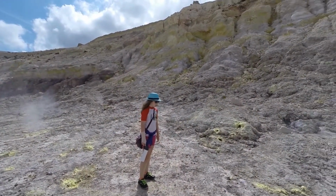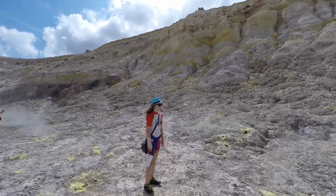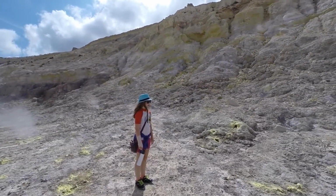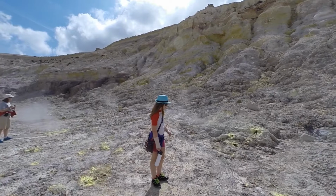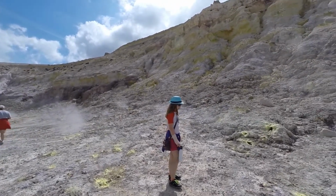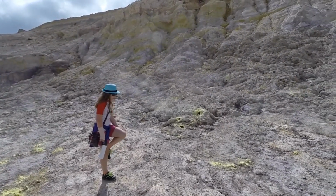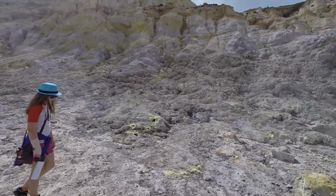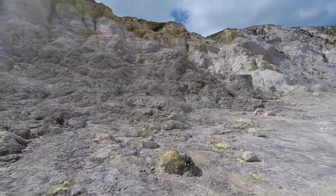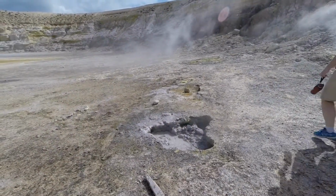Lots of hot smoke, very bright crystals. Well, it's not just smoke, it's steam. Steam with sulfur, a little bit of sulfuric acid in it. And as it's cooling off on the surface, it's crystallizing, getting these bright yellow patches. You can hear it in the ground. Really cool. Very, very cool. Like a moonscape almost. That's making clay. Boiling, boiling, boiling.